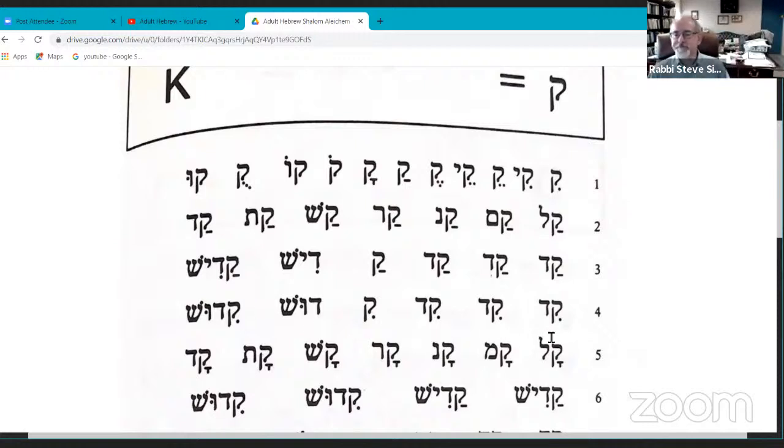Line 4. Kid, kid, kid, ki, dush, ki, dush. Ki, dush is how we literally write the word that we sometimes pronounce when we slur, kiddish, making the kiddish over the wine, making the kiddish with the bread. The kiddish with the bread is sometimes nicknamed the hamotzi, the kiddish with the wine. People are familiar with saying the term borei pri hagafen. This is kiddush. We say kiddush, very special prayer.